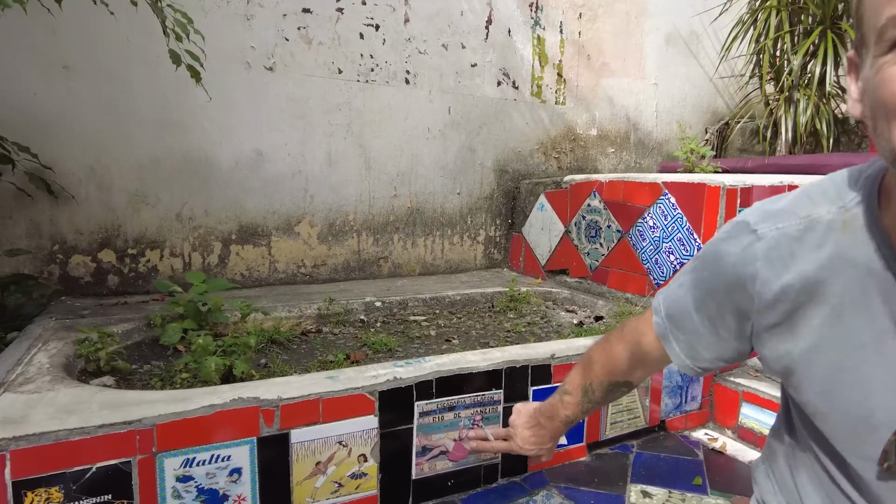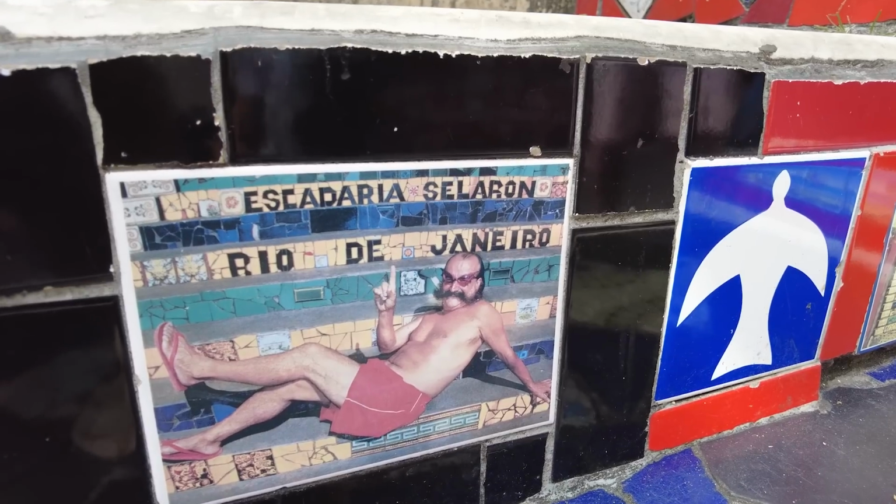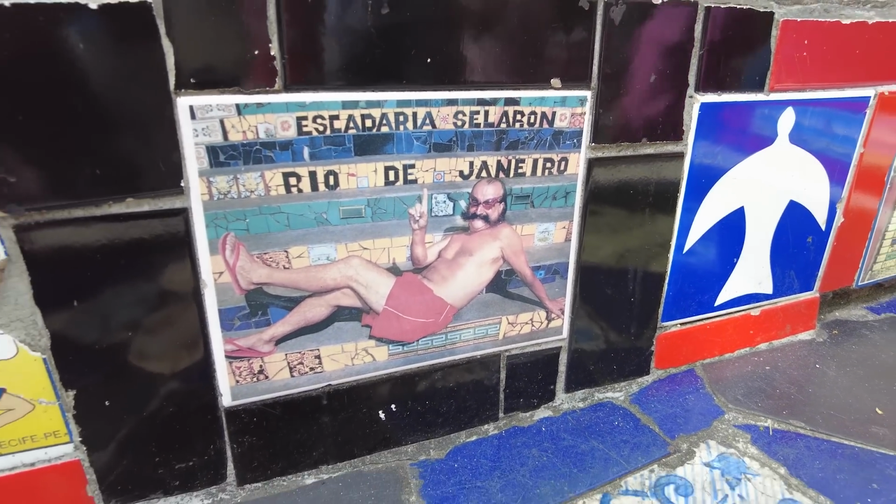So now, our next stop, we're going to take you to see some very famous stairs. Selarón. I'm sure I'm pronouncing that wrong. I'll put the name of these stairs on the screen because it's actually the artist. So in the 90s, he came out just to do a simple stair repair. But he liked the way it looked, so he started gathering up some tiles and started repairing the whole stairway.